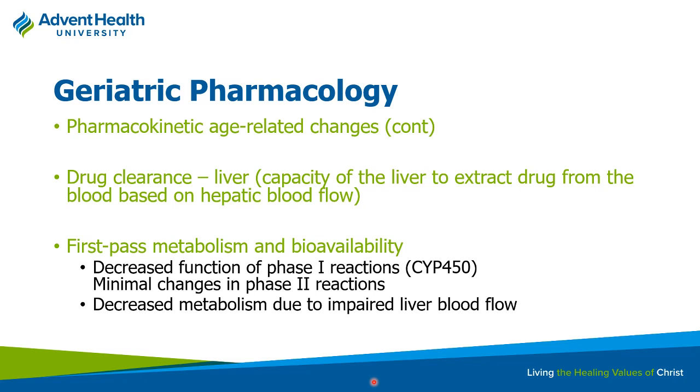So overall clearance should be going down. You can find decreases in bioavailability. You can find decreases in first pass metabolism. That can all be playing a role here as well, causing levels to maybe go too high. If you have poor functioning of your phase 1 or phase 2 reactions, remember too that they're more likely to have drug interactions affecting things like CYP induction or CYP inhibition, and that will also play a very significant role. Think about if they have CHF and maybe they're pretty backed up from a vascular standpoint and they don't have as much liver blood flow. What does that do to metabolism?